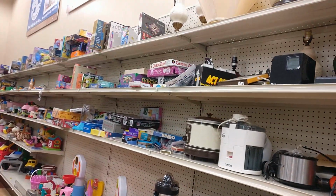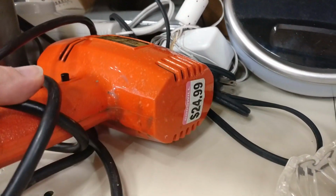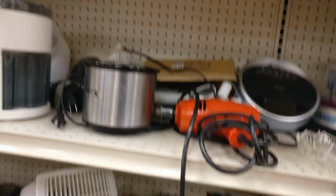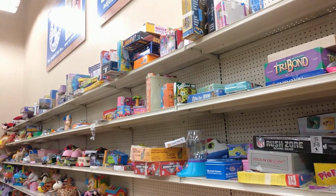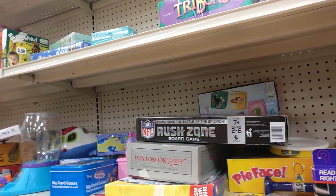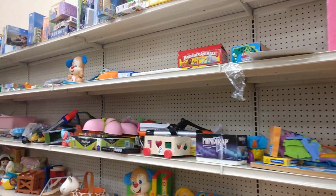We got an old bread maker down there. It's missing like everything on the inside. I've seen that many times. And then there's this drill for $24.99. Yikes, that's a bit too high for that drill. That's probably going to sit there for a long time unless some tool hoarder comes in and feels compelled to buy it. A lot of times Goodwill does overprice tools like that.